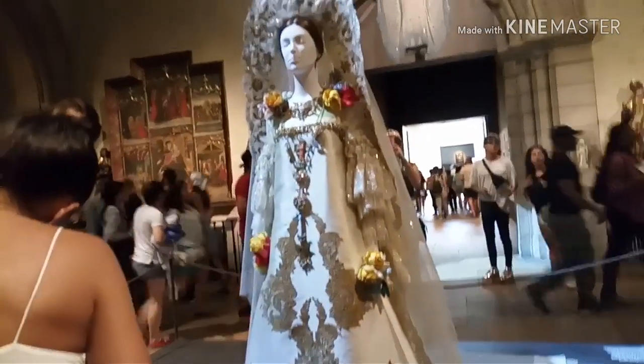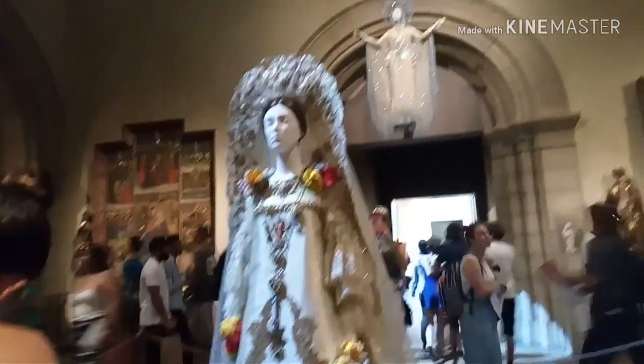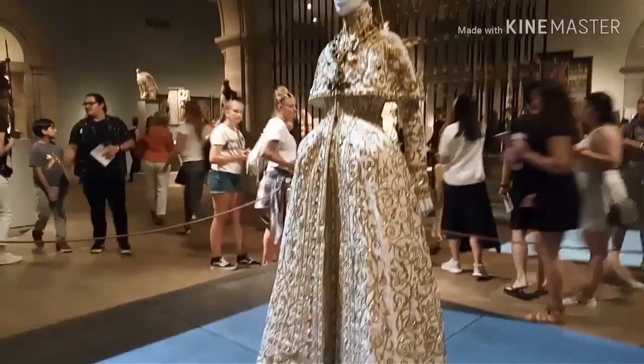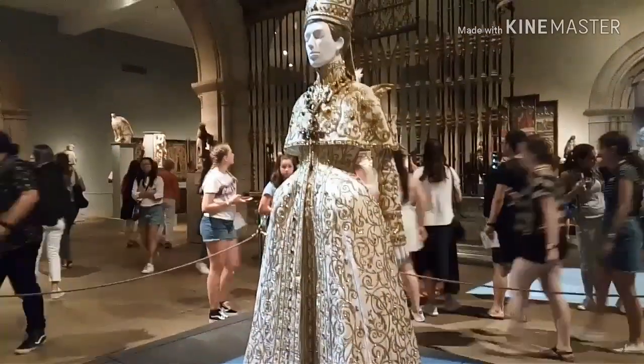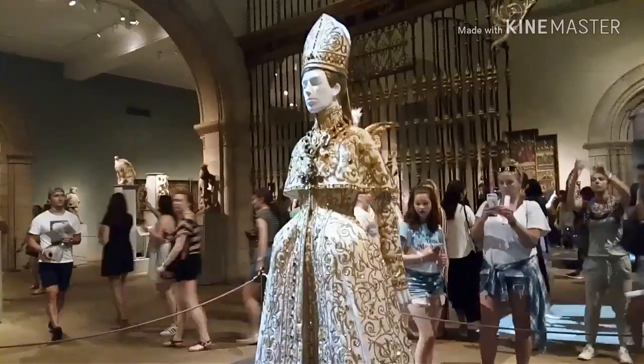Another piece of fashion. Everything had a significance, if I have to say. It was different century dressing, bride dressing, a nun dressing. Everything was there, so you have to classify it accordingly. This was some royal dressing. It was etched with gold.